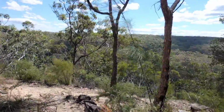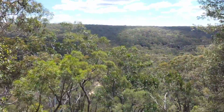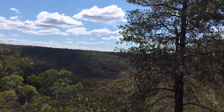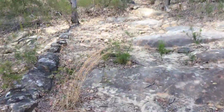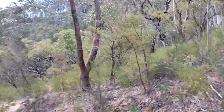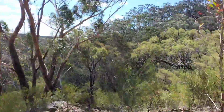Just to show you this little bit of, I guess you could call it a lookout, or anyway, a bit of a ledge here. I'm going to be heading down there. Quite a steep walk, but one thing about steep walks is they seem to end quite quickly. Unfortunately, on the way back up, it never feels like they end quite quickly. But being how steep this track is, I think it's maybe only a 5 to 10 minute walk down to this creek.